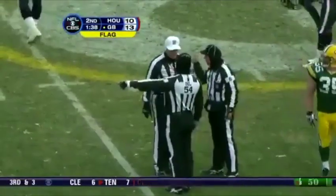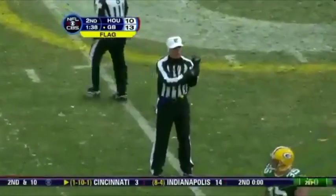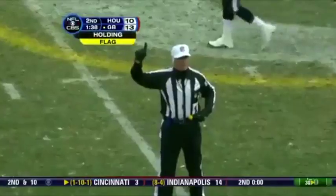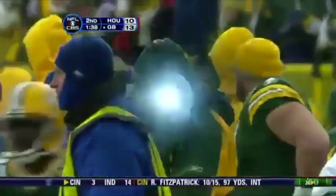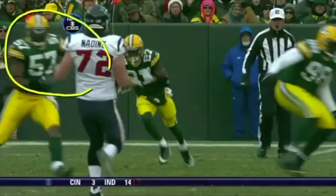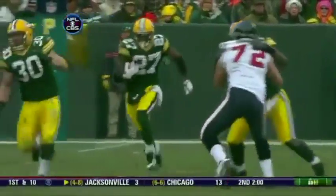Yeah, there's no question this one's coming back. Even the Packers' offensive line's already... During the return, holding. Number 57, the receiving team. 10-yard penalty, first down. That's Jason Hunter. Third holding penalty today. You'll see him right here. He wraps his arms around.